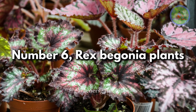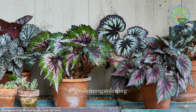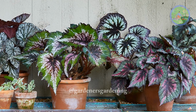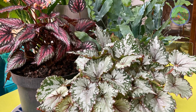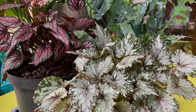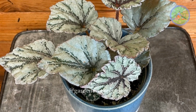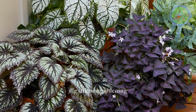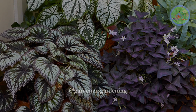Number 6. Rex begonia plants. These plants are known for their large leaves, reaching up to 6 inches, with vibrant green, red, silver, purple, and brown colors. You can quickly grow these beautiful and colorful leafy ornamental plants in pots in your home. They do best in well-draining soil, regular watering, and under indirect sunlight.